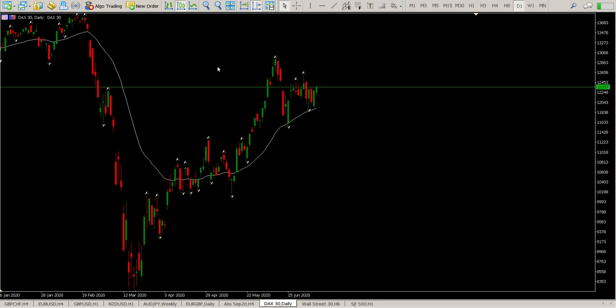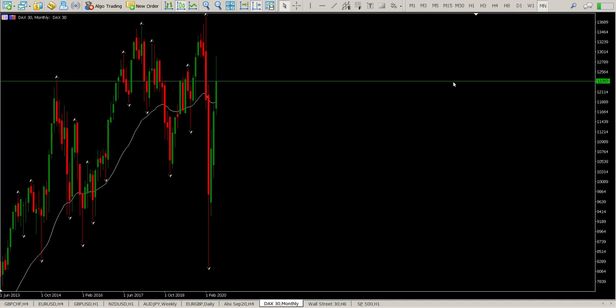So the DAX has had a second green daily bar in a row. The first one you can pretty much classify as a piercing pattern. In other words, we gapped down, rallied up and closed well above the halfway line. That is a very, very bullish bar. Then we got a smallish bullish bar afterwards, and that was the close of the month.